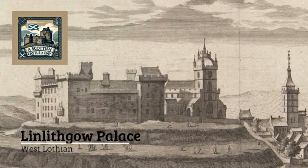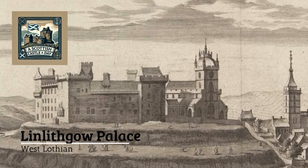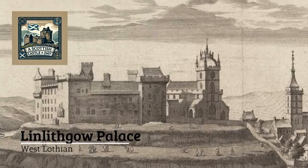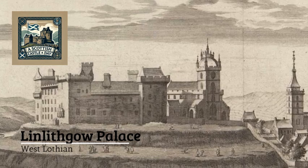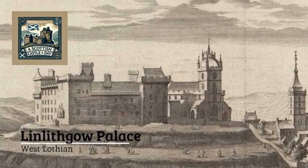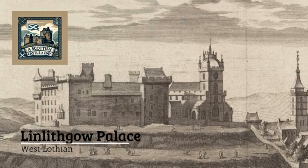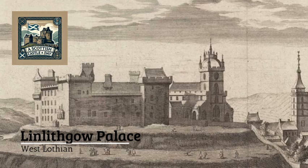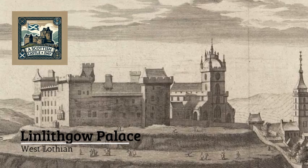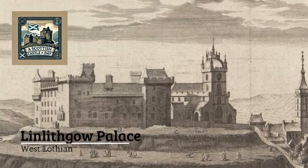During the turbulent years of the 17th century, Linlithgow briefly became a military stronghold once again. In 1650, Oliver Cromwell spent the winter there, and in 1745, Bonnie Prince Charlie used it during his Jacobite campaign. However, its royal days were officially over, and following the disastrous fire set by the Duke of Cumberland's troops in 1746, the palace was left roofless and abandoned.